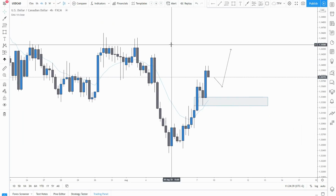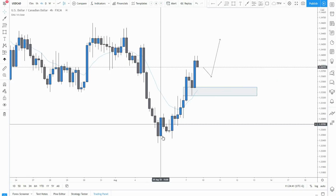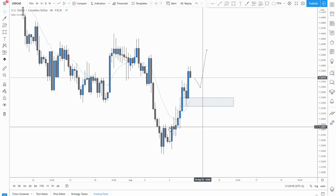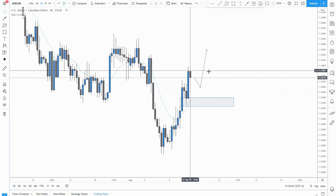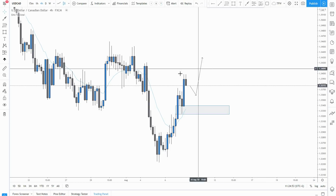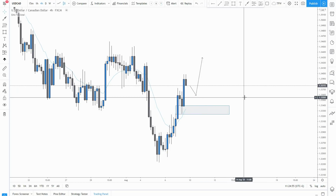I'm overall buy biased on this market, and I believe after this manipulation to the downside, all the people were stopped out, all of the people went short, and right now we're having the reversal. So let's see for something clear, and maybe late Monday and early Tuesday, we're gonna have some opportunity to the upside. So let's just be patient and let's see.